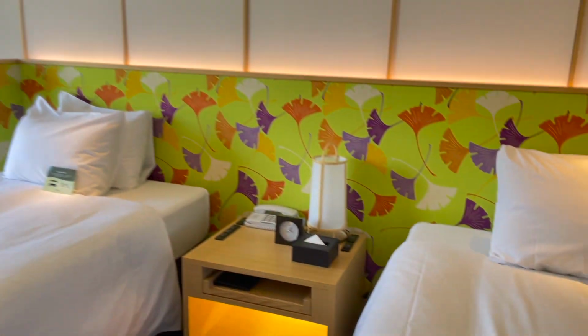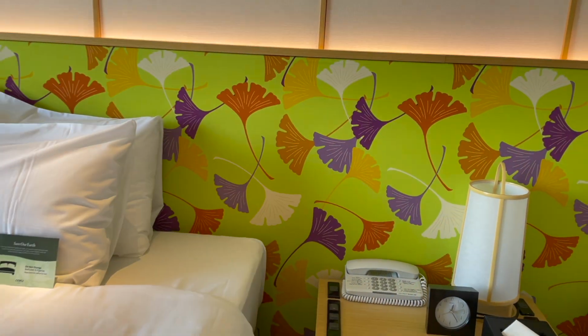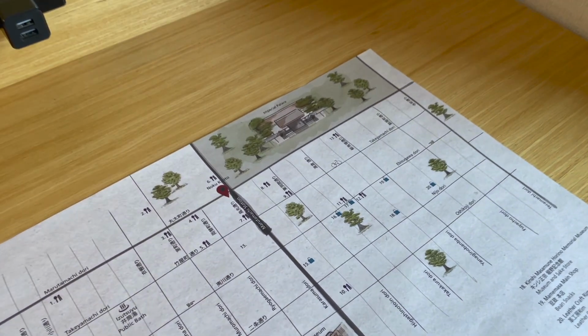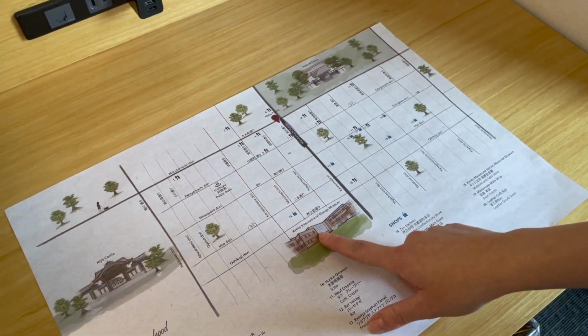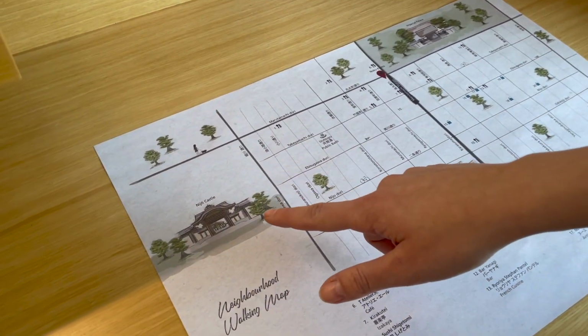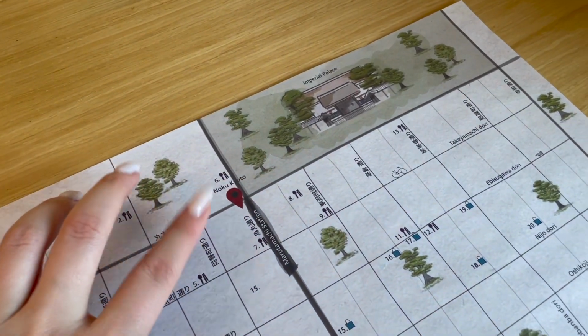So, welcome to Noku Kyoto Hotel. If you don't know what to do in Kyoto, firstly, Noku prepared a special map for you to support your first trip. Let's see. Here is the Imperial Palace, really near to the hotel, Kyoto International Manga Museum, and Ninja Castle. And we are here.